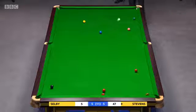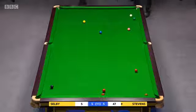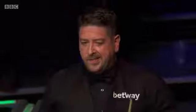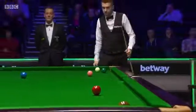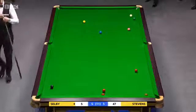He's got a good cue ball. He's got an excellent cue ball. It nearly ran on. There's a gap. And all of a sudden the brown has made it possible that he could pot the red off the brown should he so wish. Although, if the brown's tight, it's not so good.